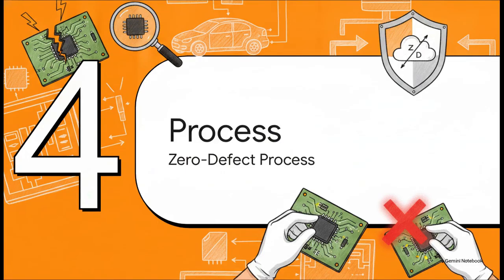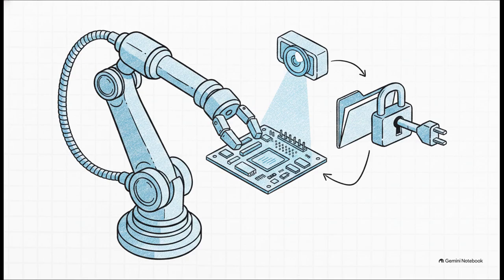All right, Section 4, process. Zero defect manufacturing, or perfecting the forge through PFMEA. Because, let's be real, perfect software means nothing if the physical circuit board gets fried on the assembly line. To stop those invisible factory killers we talked about, the manufacturing process requires 100% live monitoring.